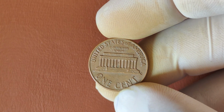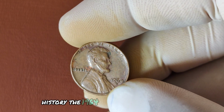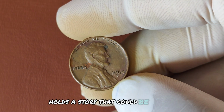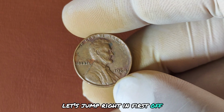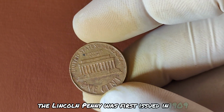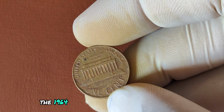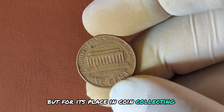We're diving into a fascinating piece of American history, the 1964 D mint mark Abraham Lincoln 1-cent penny. This little coin holds a story that could be worth millions. Let's jump right in. First off, let's talk about the basics. The Lincoln penny was first issued in 1909 to honor President Abraham Lincoln's 100th birthday. The 1964 version is notable not just for its design but for its place in coin collecting history.